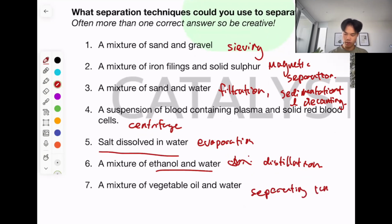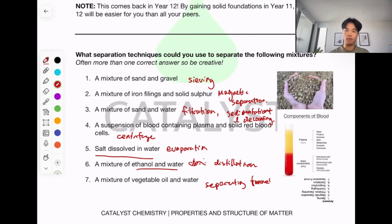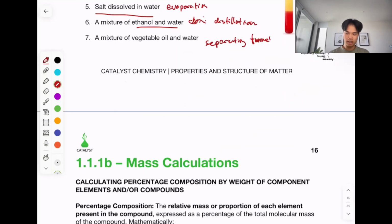You could use distillation for this too if you wanted to, but the separating funnel is what we were looking for mostly. Great. So those are pretty much all your separating techniques.